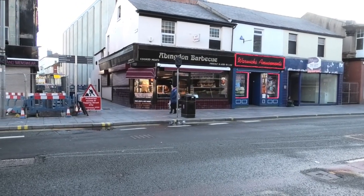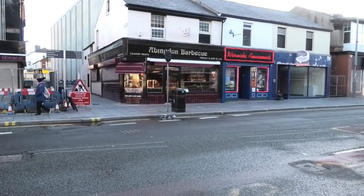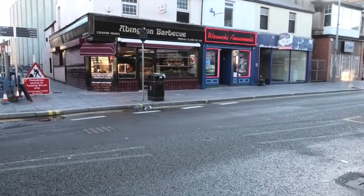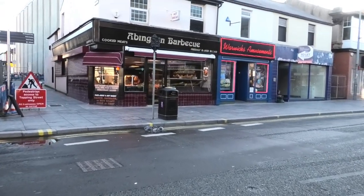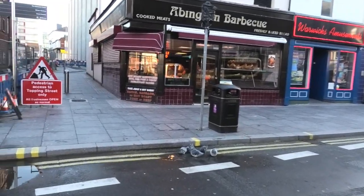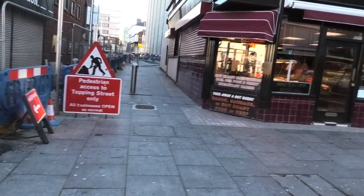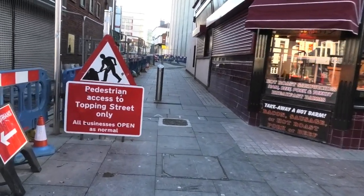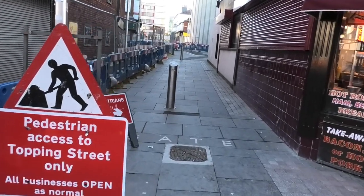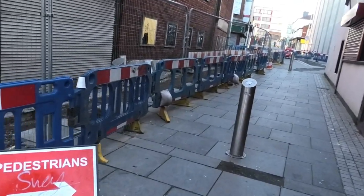We are now at the entrance of our next venue, and across the road is the Abingdon Barbecue, the Deansgate. That's where we're going to go, up this street here and also to Edward Street. There is quite a lot of information that I can offer you up this street today, so I'm going to take it nice and slowly and carefully.